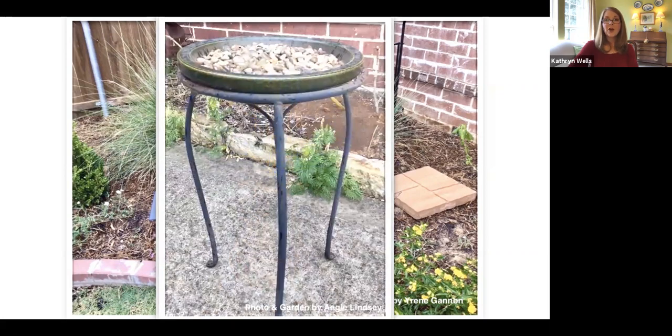So another master gardener, Angie Lindsay, she's actually going to be on our garden tour, which was supposed to be, as your garden tour was, this spring. Ours has now been postponed till October the 10th. And we hope that that rescheduled date is going to work. We'll see what unfolds and what everything looks like as we near the end of the summer. But hopefully our garden tour will take place and Angie's home is on it.